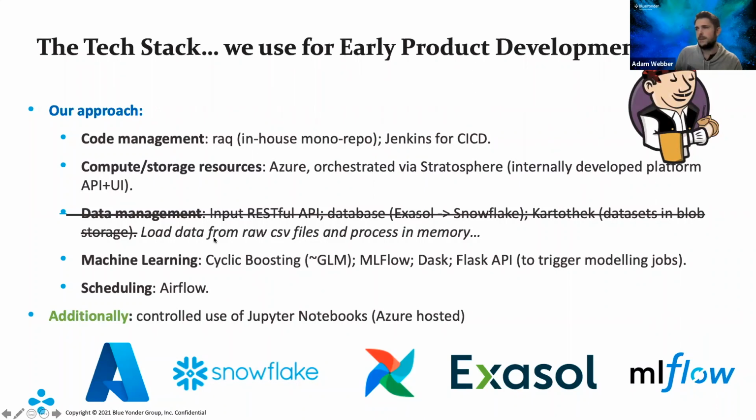And the main thing that we don't have, because it's a new offering with different data, is we can't use this API straight away. So in this example I gave through today, we load the data from raw CSV files and we process them in memory. And this is a big mistake, I'd say already. This is what we did, but one of our learnings is maybe not to do that in the same way next time. So I'll talk more about that later. Additionally, of course, we use a lot of Jupyter notebooks here because it's a bit more exploratory as well.